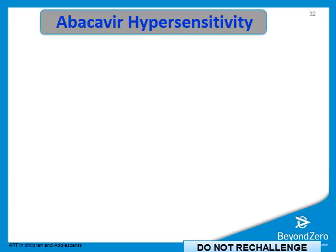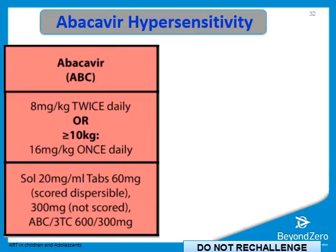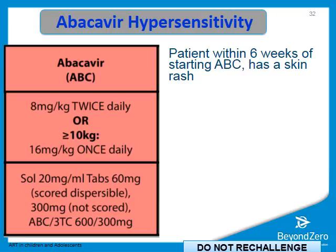Let us start with Abacavir. And with Abacavir, there's always a concern about Abacavir hypersensitivity. Abacavir has been great because it's a once daily dosing. And now with the 60 milligram tablets, it's relatively easy to give and the solution is fairly palatable. But Abacavir hypersensitivity has been a concern.